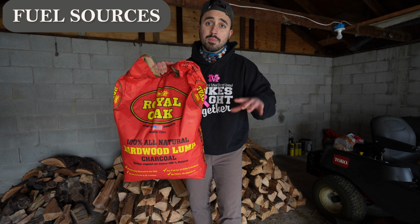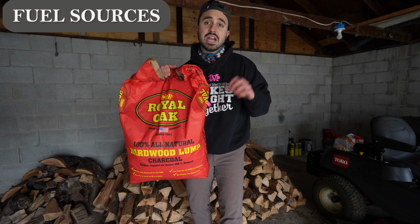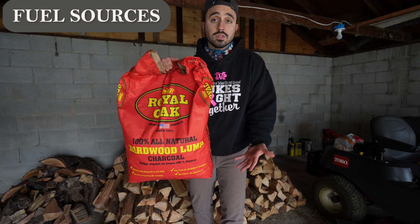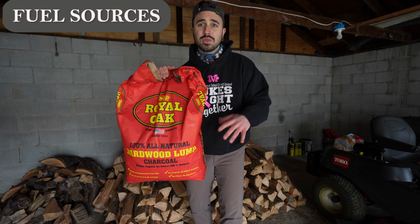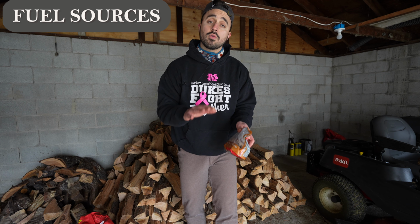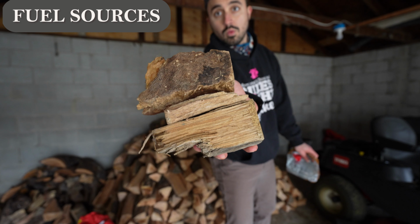My go-to is Royal Oak 100% natural lump charcoal. I prefer the lump and 100% natural charcoal over briquettes simply because I know that it's natural and I like that it used to be wood just burned down into coals. There's no additives, there's no lighter fluid, there's nothing gross that I'm gonna put onto my meat when I'm cooking. Now, going down the line from charcoal, we can start to use some other sources of wood to imitate or supplement that wood smoke flavor, and that could be in the form of wood chips or wood chunks.